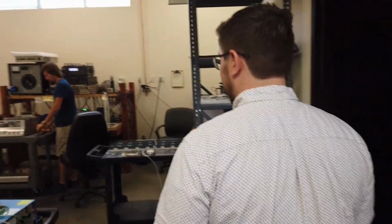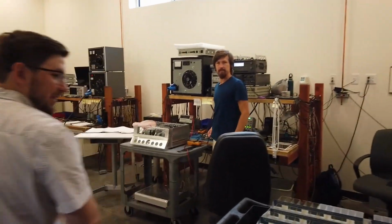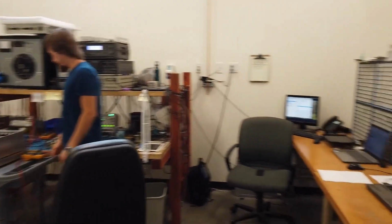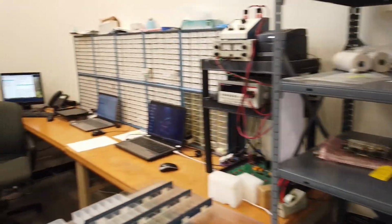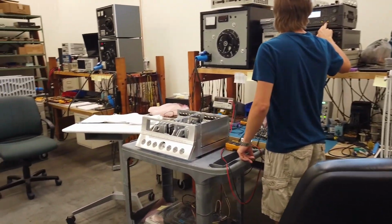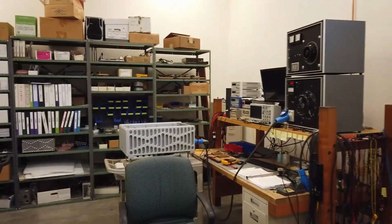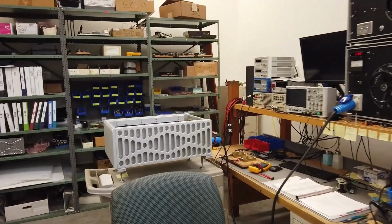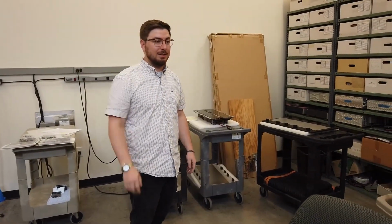So this is the testing facility. This is Andrew, one of our techs, also working under Jameson and Jeff, helping work on some new products for us as well. Every single Boulder product gets tested on the bench. We have very thorough testing procedures. We want to make sure everything meets spec.